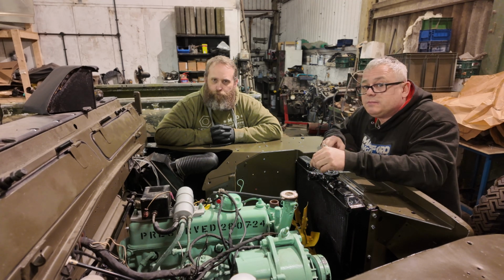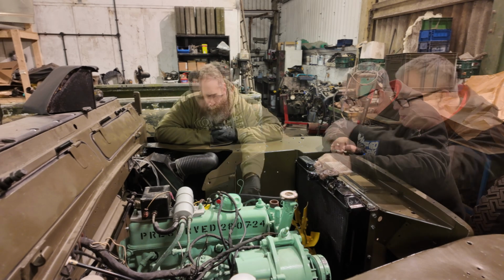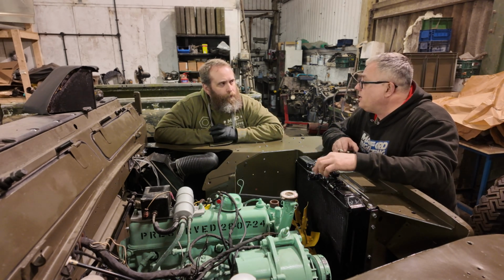Heater valve, heater cables, which come through a little hole underneath the steering column. There will be extra earth straps. All the earth straps on the rear body need to go back on.